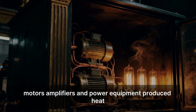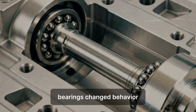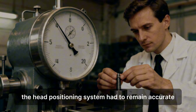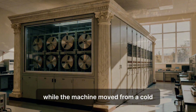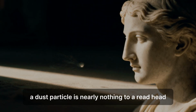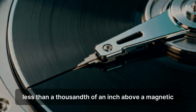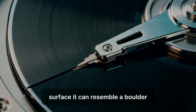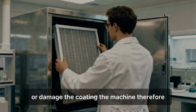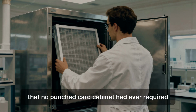Motors, amplifiers, and power equipment produced heat. Aluminum expanded as it warmed. Bearings changed behavior. Electrical components drifted. The head positioning system had to remain accurate while the machine moved from a cold start to steady operation. Dust was equally dangerous. To a person, a dust particle is nearly nothing. To a read head floating less than 1,000th of an inch above a magnetic surface, it can resemble a boulder. Contamination could disturb airflow or damage the coating. The machine, therefore, demanded attention to air quality and maintenance that no punched card cabinet had ever required.